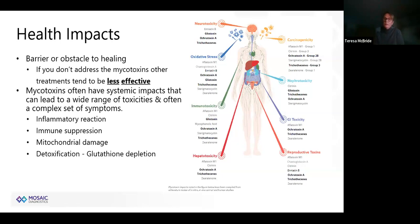It's challenging for patients because mycotoxin assessment is often overlooked, especially in the United States, where they're seeing more conventional practitioners, or even functional medicine doctors, who are just not aware of how much mycotoxins can be a barrier to healing. So I think that's the key takeaway on this slide.